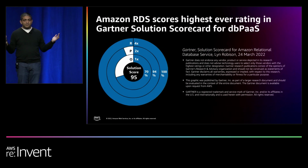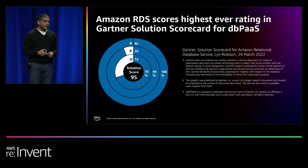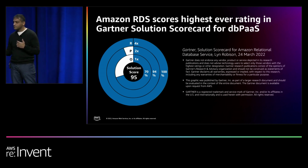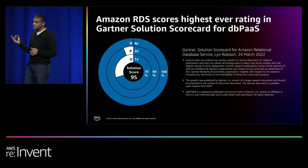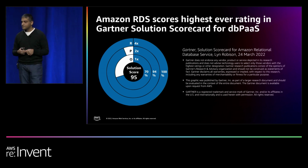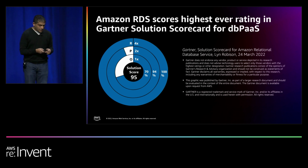And while the real proof of the pudding is in customers using us, and we're very thankful for it, we also appreciate the recognition from Gartner, who rated us as the industry high solution for database as a service. And this rating of 95 is based on a combination of factors. There's required criteria, there's preferred criteria, and optional. We met 100% of the required criteria, 94% of the preferred, and 75% of the optional, giving us a rounded score of 90. So that's RDS in a nutshell.